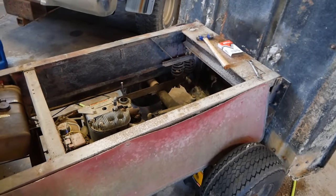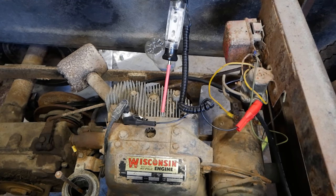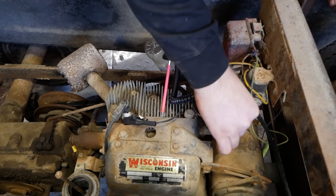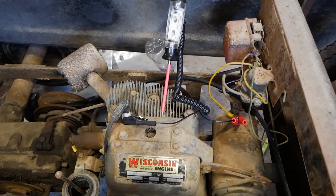I don't know why she's not spinning though. Must be rusty contacts. Let's play with it, see if we can get the spin. All right, let's see if we're getting voltage on the back side of that solenoid. We are indeed. Are we getting voltage on the starter post of the starter? Okay, well now that's interesting. You can see it's just turning on.